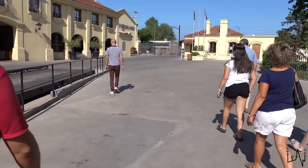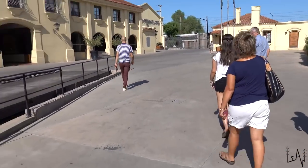We are at Bodega López and we are waiting because now it's 9:30, at 10 a.m. they will do a free tour in Spanish and at 11:30 they will do a free tour in English. So we will wait here and we will see what we can learn about this experience. We are starting the tour right now.